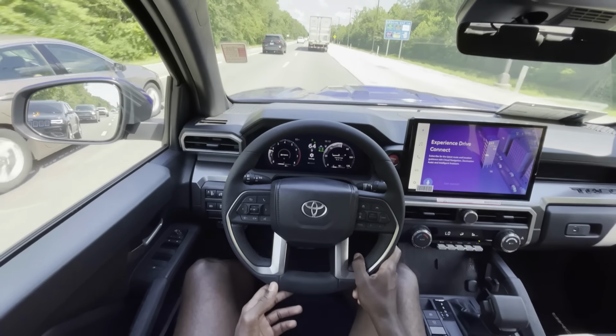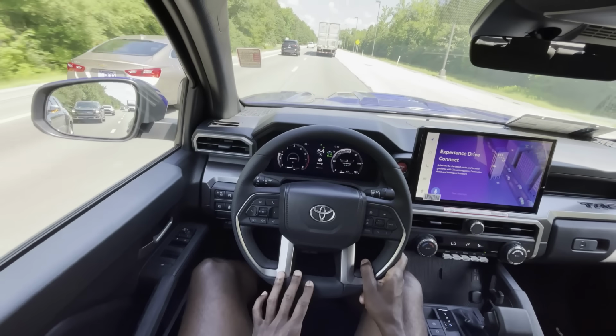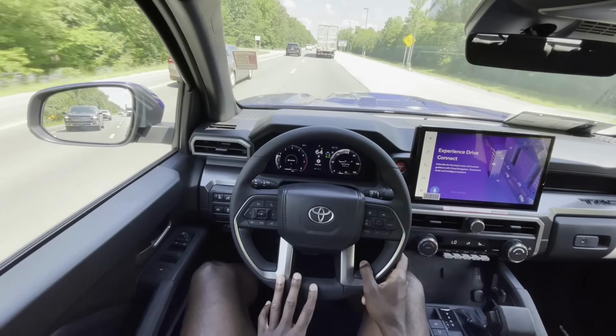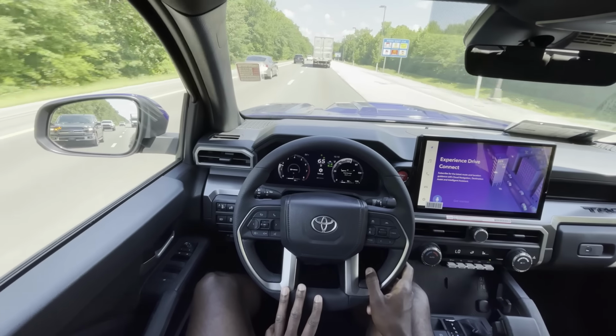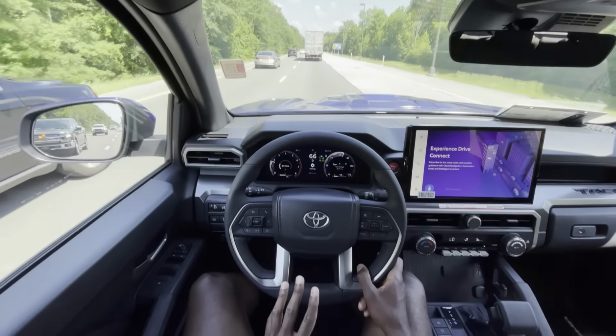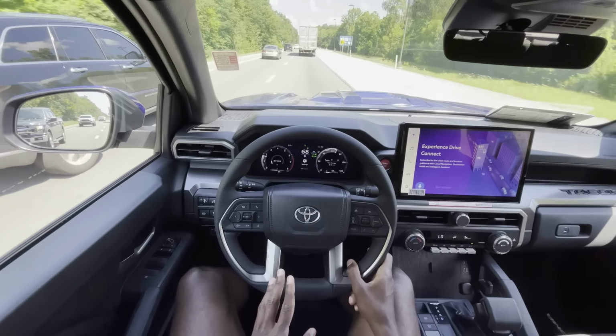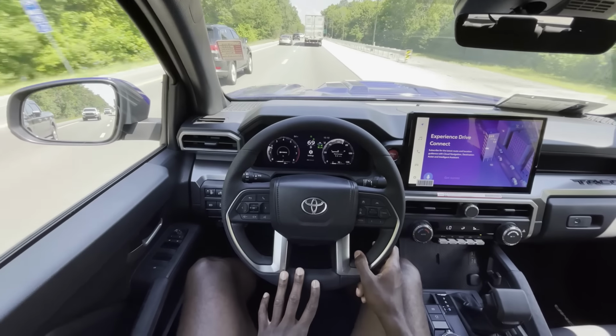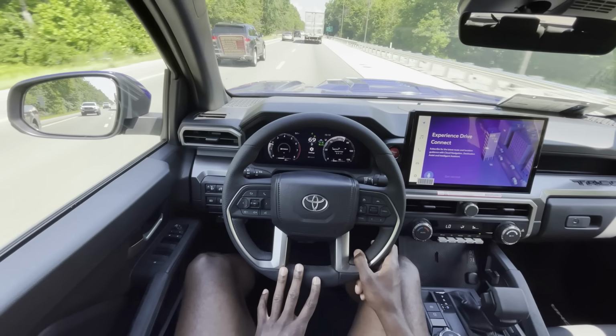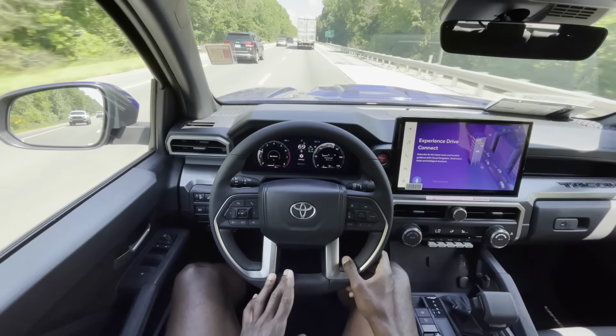And I think it's a good time to get these now. I showed earlier in the walk around portion how it's like $4,600 off sticker. And if you can get past the Turbo 4, because a lot of people are like, no, I want my V6, if you drive one of these, you won't miss the V6 in terms of just the acceleration.